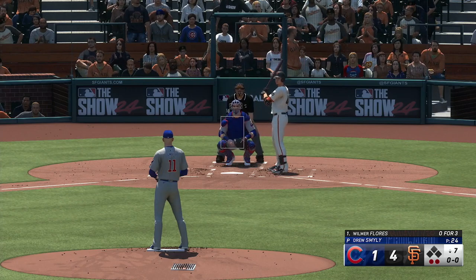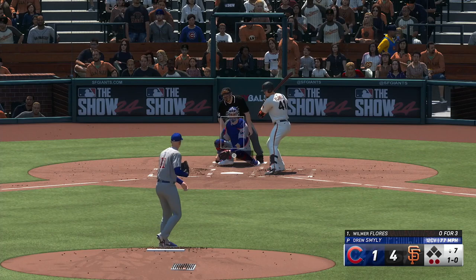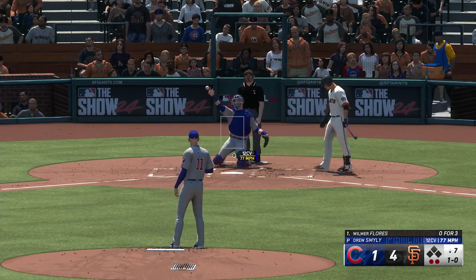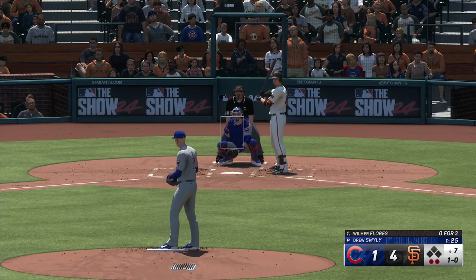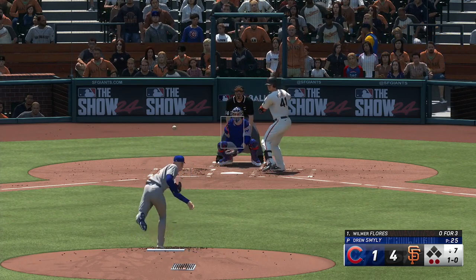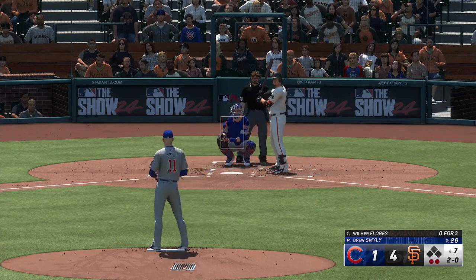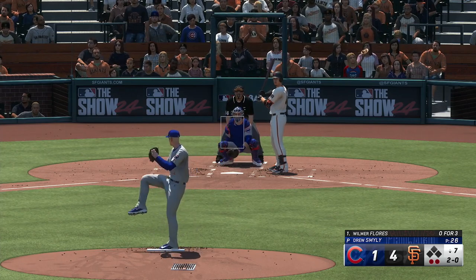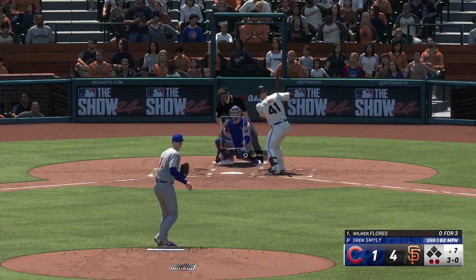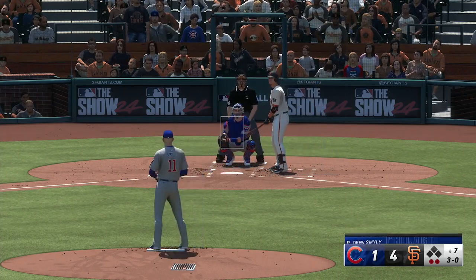Let's go. Wouldn't chase that time. That one inside. Ball two. The pitch. Now 3-0. Two down, nobody on. Here at the bottom of the seventh.